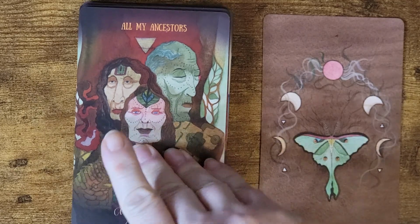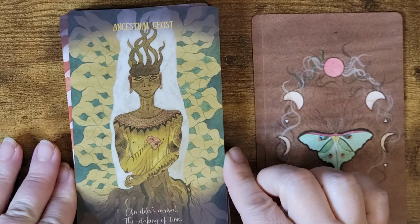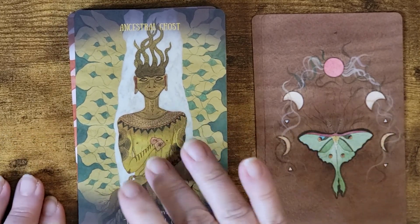All right. Ancestral Ghost. An elder's arrival, the retaking of time.